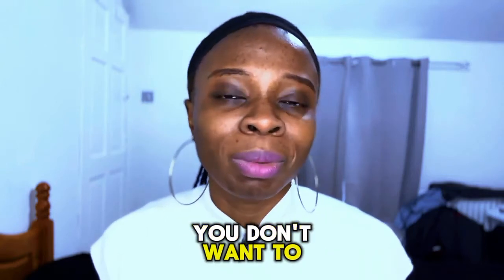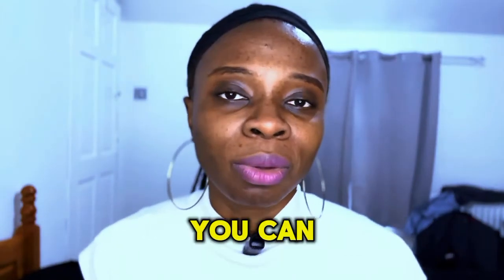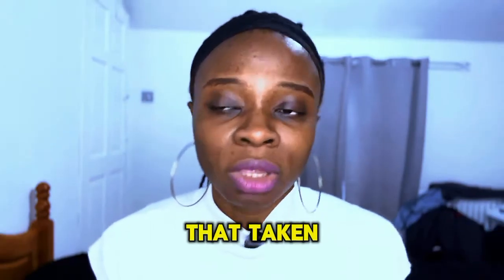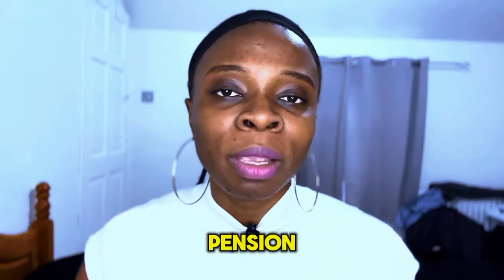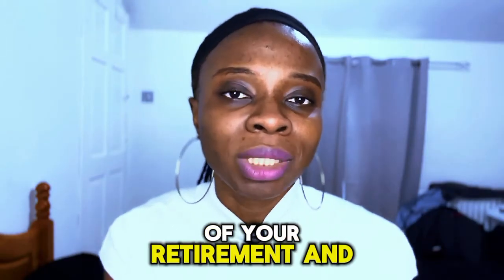So if you feel you don't want to be paying pension, you don't want to remain in the NHS, you don't want the NHS to help you gather your money, you can opt out of pension, and they'll be paying you the pay that was taken away from your salary. They'll be paying you every month. So it's optional. You don't have to pay pension. Pension is just the money that is being gathered for you, that is given to you at the end of your retirement.